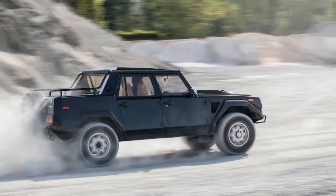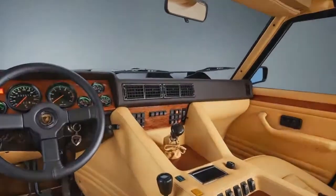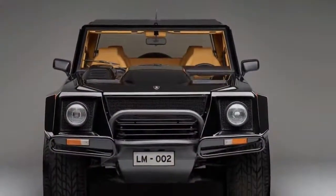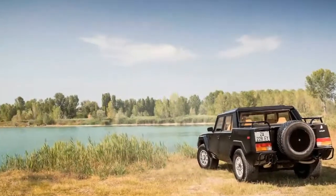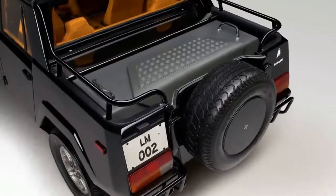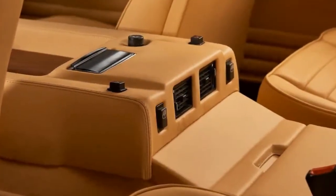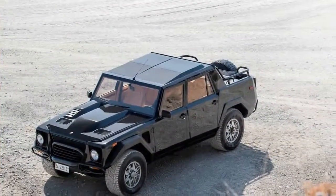But times have changed, and while a Hummer is a PR nightmare for all but the most environmentally unconscious, the LM002 remains the ultimate tank-like status symbol. Its hideous fuel consumption, flamboyant excess, and quirky compromises are easily nixed by its Italian heritage, scarcity, and impressive performance. And besides, how can you hate something you can barely describe?